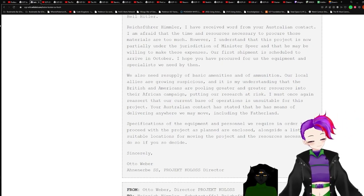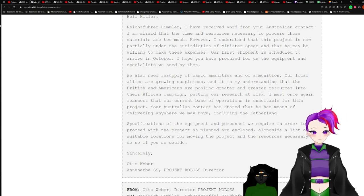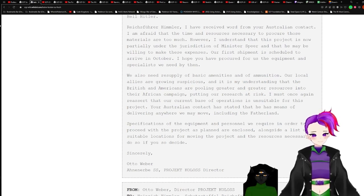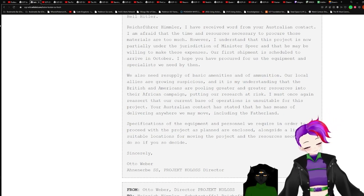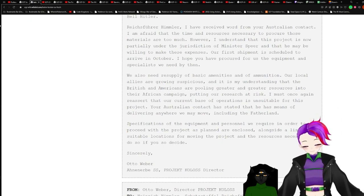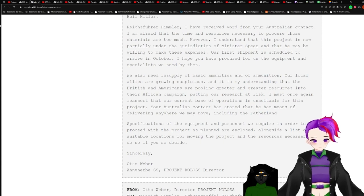I must once again reassert that our current base of operations is unsuitable for this project. Your Australian contact has stated that he has means of delivering anywhere we may move, including the fatherland. Specifications of the equipment and personnel we require in order to proceed with the project are as planned, are enclosed, alongside a list of suitable locations for moving the project and resources necessary to do so, if you so decide. Sincerely, Otto Weber, SS Person, and Klaus, the project director.